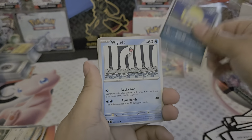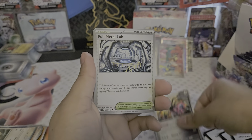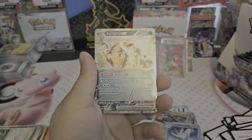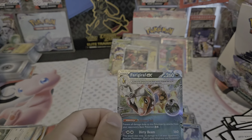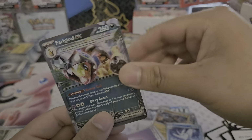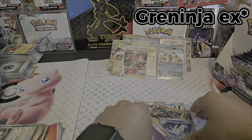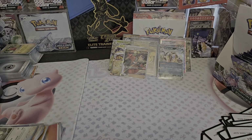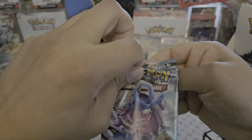Come on. Poochyena, Wiglet, Meltan, Seedot, Rapska, Iron Jugulis, Metang, Colossal, and Farigiraf, regular Tera EX. Tera cards go hard, I know. The crown, though. People don't like the crown on the Tera Pokemon. But the EXs in general, I think they look really nice. I pulled the Feraligatr in the new set, Crimson Haze, and it just sticks out so well. I know EXs in Japanese do stick out more than the English ones, but I don't know. The Tera EXs look nice, but come on, next pack.